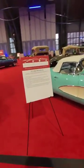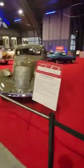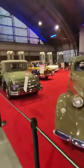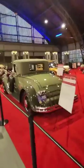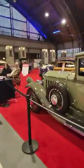1957 Chevy Corvette. Beautiful car, beautiful color. All right, so there goes a station wagon in the back. A lot of wood grain. Could you imagine? Take a look at that. It's very awesome. Beautiful car.